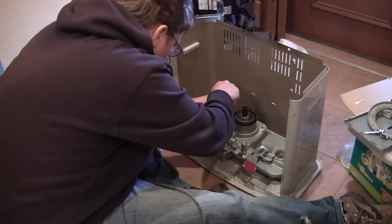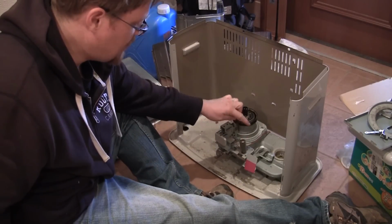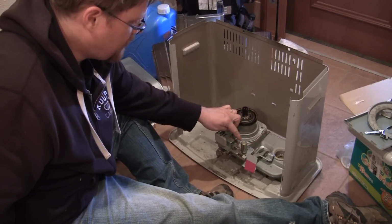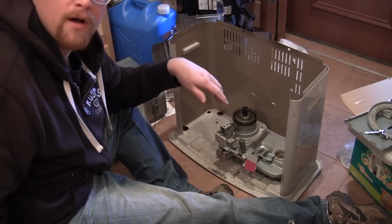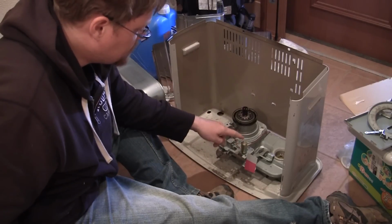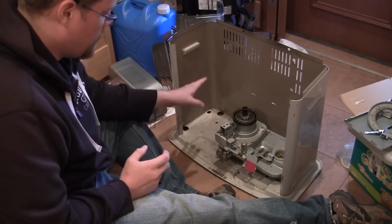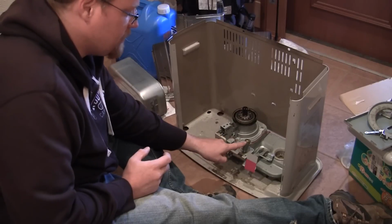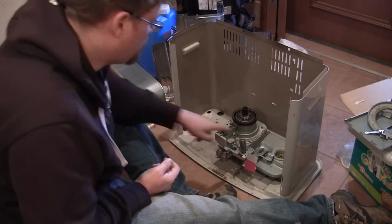Remove the switch. Oh, this is neat. Can you see that? Yeah. This is just a standing weight. If the heater tips at all, this falls over, hits the kill switch, heater goes off. So it's just a gravity switch. But also the way you turn off the heater, there's a button that just pushes the gravity switch, and that turns off the heater. I did not know that until I opened this thing up.